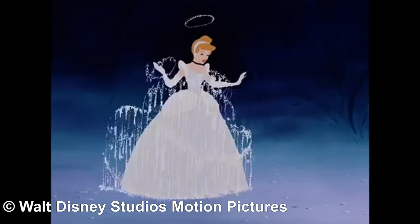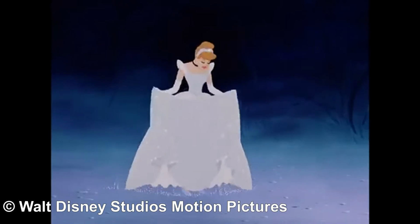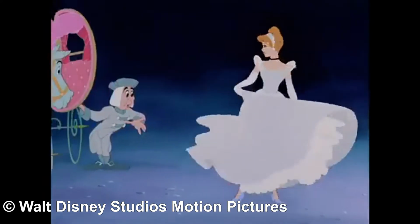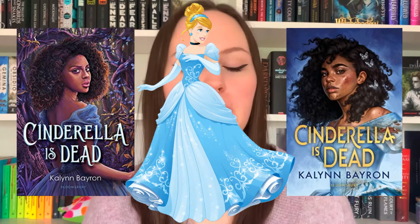Although Cinderella's dress in the Disney film is white, everyone seems to associate Cinderella with the colour blue, and I actually think Disney updated her Disney princess illustration to make her dress blue. I really like that we have that in both of the dresses, but you see a lot more in the UK cover than in the US. The fonts of the title are also quite similar, but I do prefer the UK one.